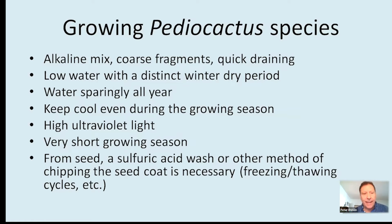High ultraviolet light. I didn't show any of that ultraviolet data. You can also get that from the shuttle. The space shuttle took a bunch of ultraviolet light readings, and that data is available for free from NASA. And it's really high in ultraviolet light in this ecoregion, as you can imagine. The growing season is very short.